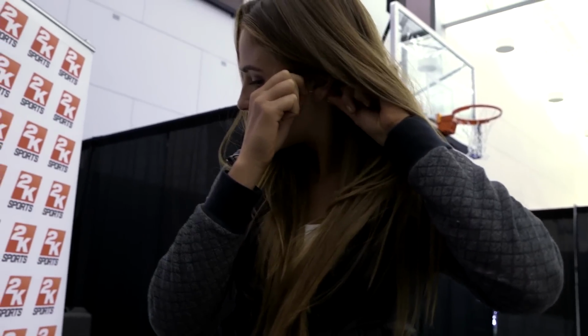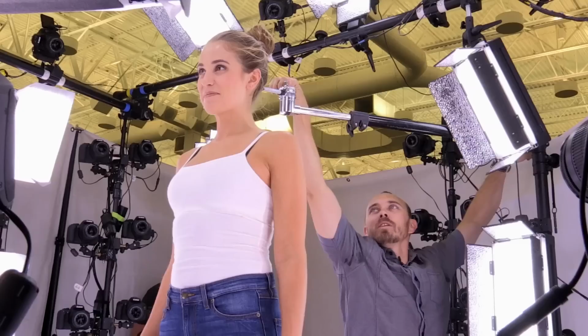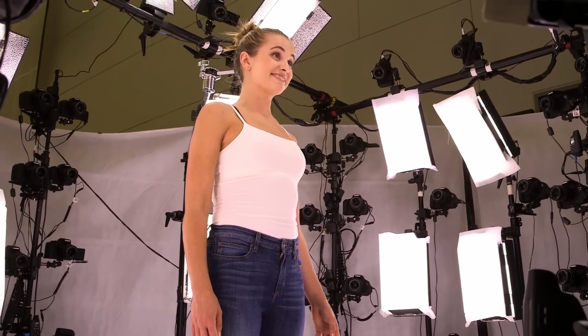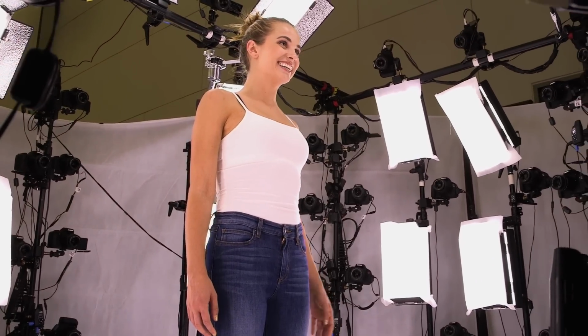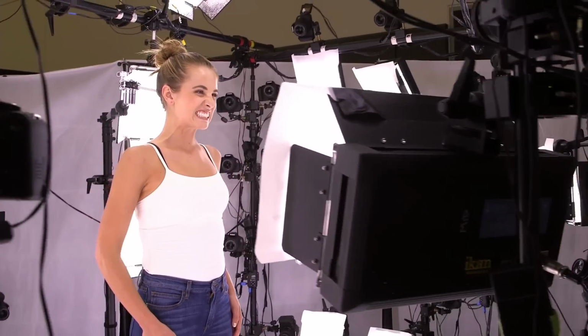For the scan, I had to remove all jewelry, slick my hair back, and step into this crazy room with bright lights and 88 cameras on me. So hold nice and still. I'm gonna come around the front. Excellent. I want you to give me the biggest, happiest smile you can give me. Hold still, 3, 2, 1, hold still. This time I want you to go. That's it, 3, 2, 1.